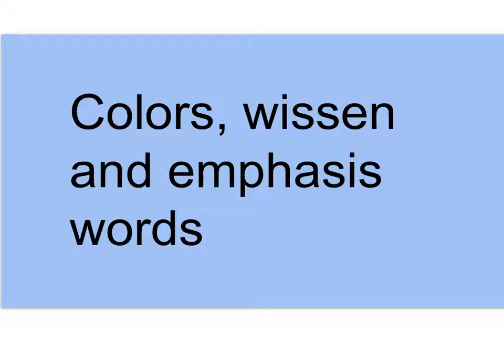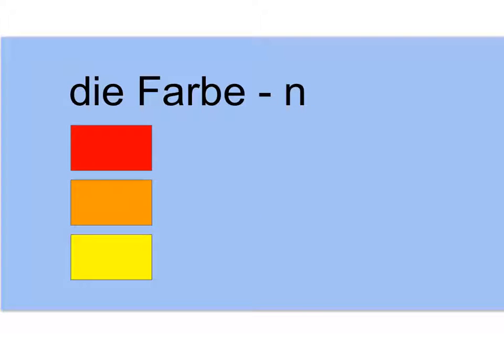Okay, so colors, Farben, and emphasis words. So colors. How do you say the phrase up there? Die Farbe. What's that mean? The color. The color or the colors? Die Farbe is color. Die Farben is colors.